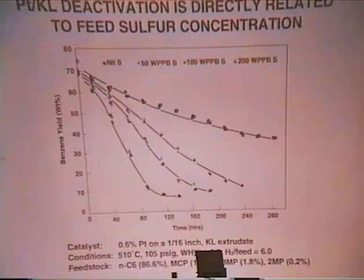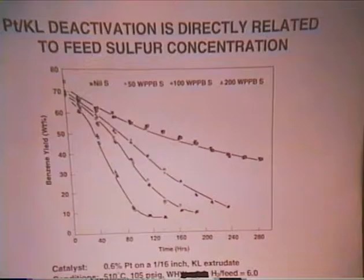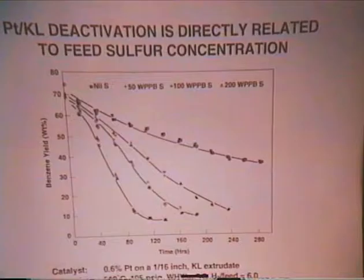We're looking at relative runs in which we're varying the amount of sulfur. Note that the sulfur is in parts per billion, not parts per million. And for no sulfur, these feeds were highly hydrofined before they were used.